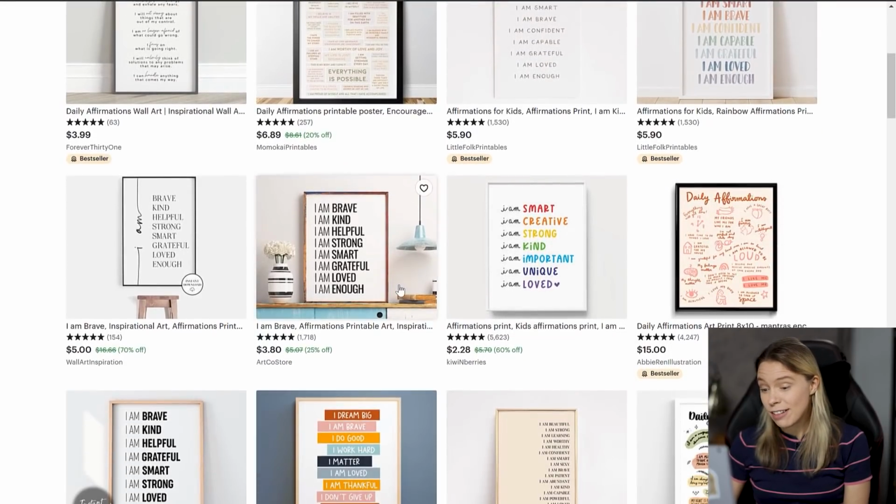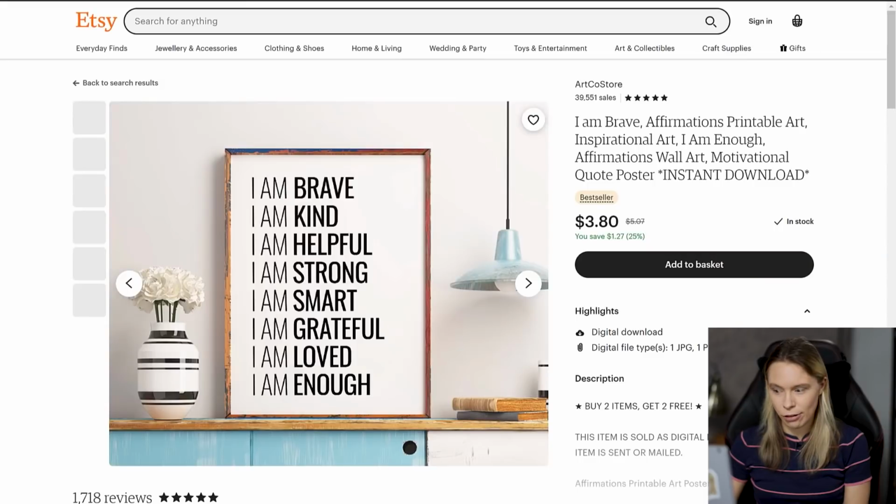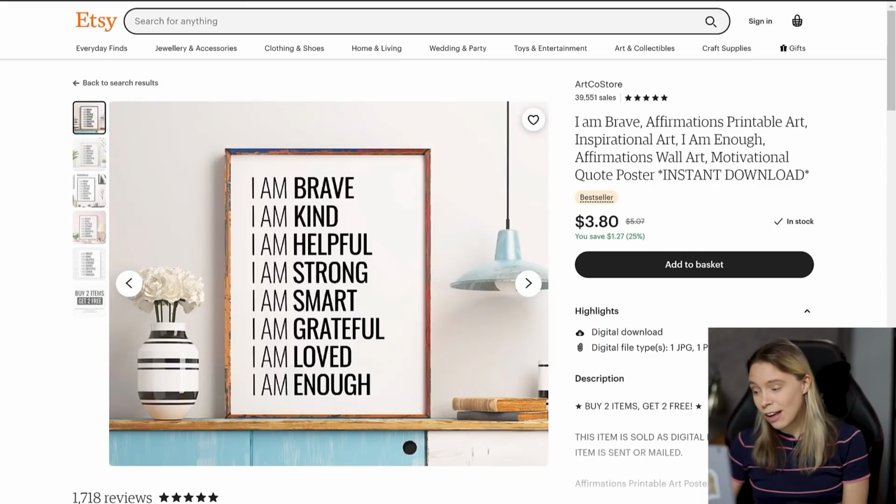Most Etsy sellers don't actively market their products on places like Facebook because customers are naturally coming here looking for items and finding them every day. And so if you're looking to sell a digital download like this, your Etsy store can effectively run itself and market itself and make money on autopilot, which is pretty cool.